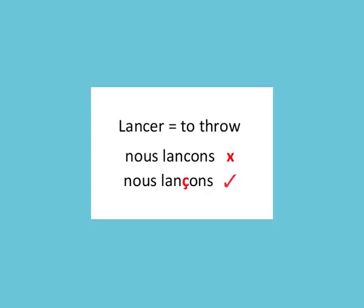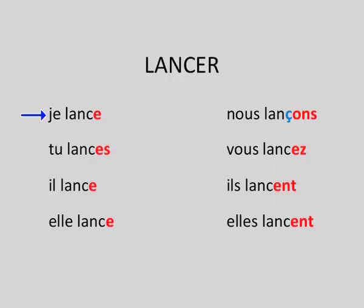In order to rectify the pronunciation, the diacritical mark cedilla is used with the letter C. This addition changes the con sound to son. Let me show you how lancer is conjugated in the present tense. Je lance, tu lances, il lance, elle lance, nous lançons, vous lancez, il lance, elle lance.